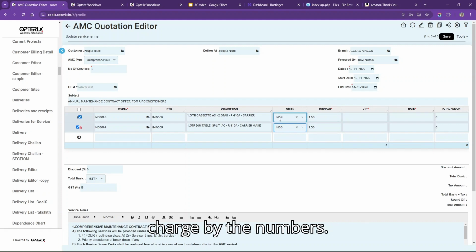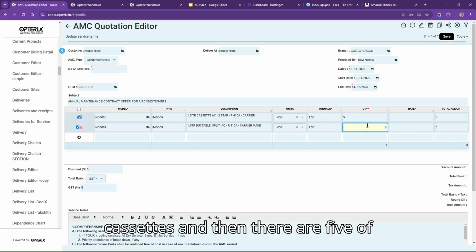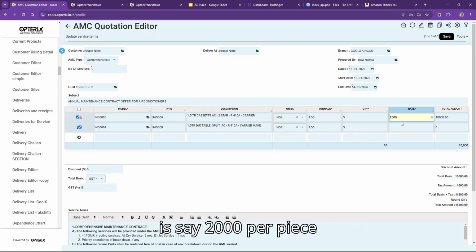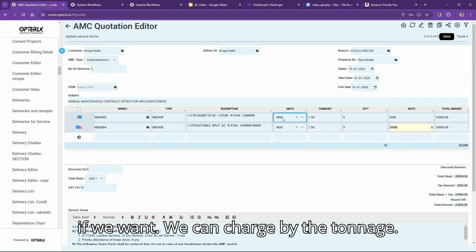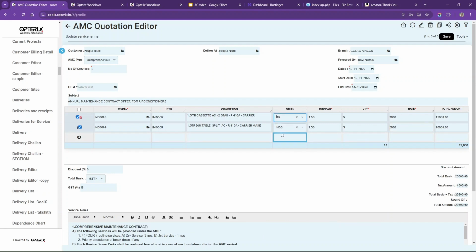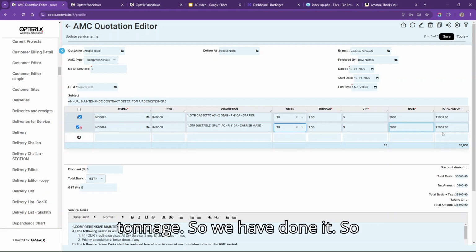We are going to charge by the numbers. We write that there are 5 of these cassettes and then there are 5 of these, and the rate we are offering is, say, 2000 per piece and 2000 per piece for this also. So this is how we enter the detail. If we want, we can charge by the tonnage also. We just have to change this to TR, and all these numbers will be translated to make the calculations based on the tonnage. So we have done it.